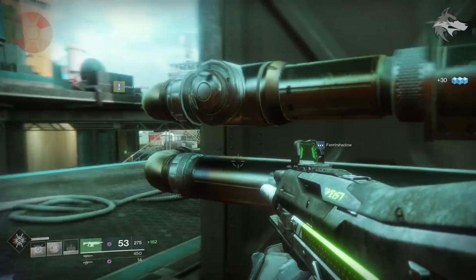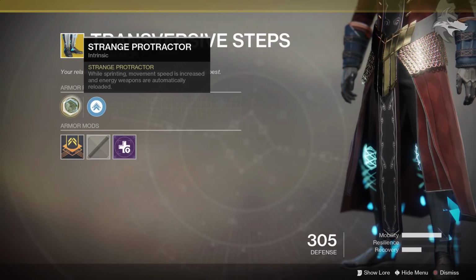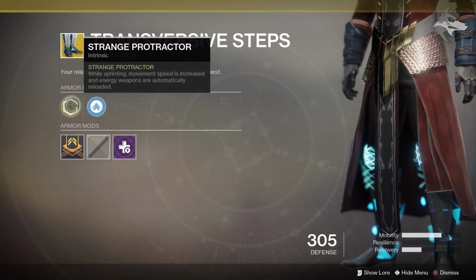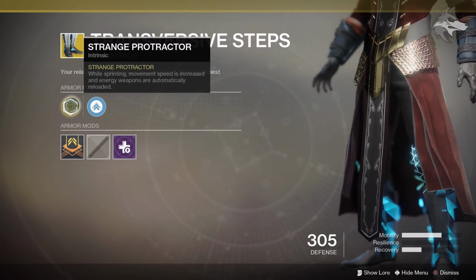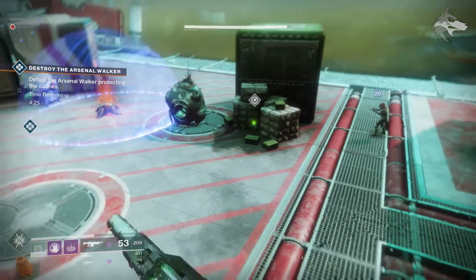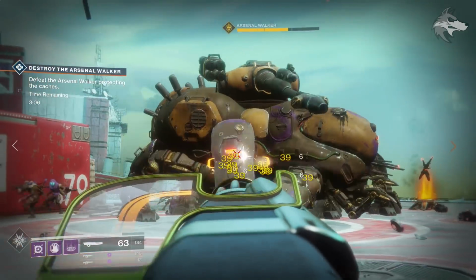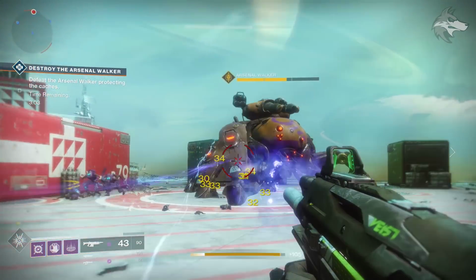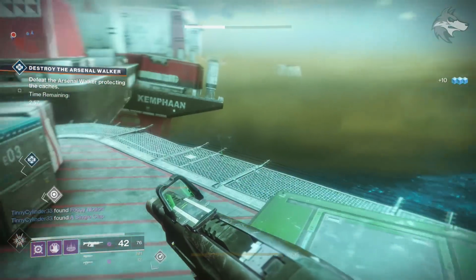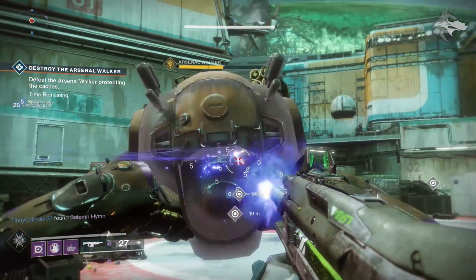We can't afford for the Transversive Steps to go unnoticed, so while sprinting, movement speed is increased and energy weapons are automatically reloaded. There will be a noticeable increase in how fast you sprint around while you've got these on. They also have the hidden benefit of knee pads, so they essentially increase how long you can slide for. So if you're running around with shotguns, fusion rifles, or generally being pretty aggressive in the Crucible in particular, these are really nice. But also your energy weapons will automatically be reloaded while you're sprinting. So you can see as well, I've emptied a bit of the magazine, and as I'm running forward, the weapon is actually reloading. So if you're moving away from targets, especially in PvP, if you're being chased down or something, not having to stop to reload is obviously pretty huge.